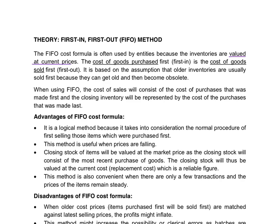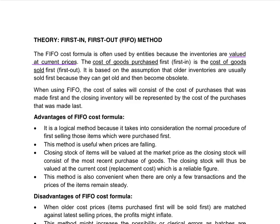All the goods that were purchased in the beginning will be sold first, so your closing inventory is the last inventory that you bought, so it is the market prices that is the same as the current prices. So you indicate your closing inventory at the current market prices. The cost of sales will therefore always be the price of the goods that were purchased first, because the first purchases will be sold first.